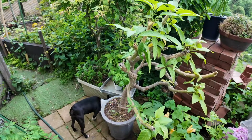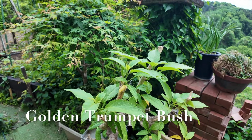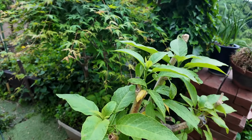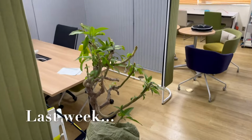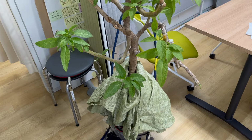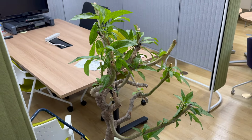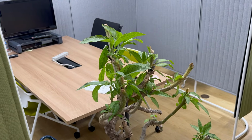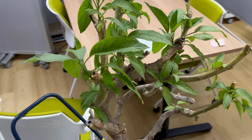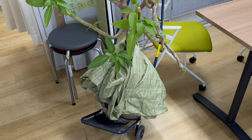Okay, and here's the new addition to the garden. Another golden trumpet bush. It's given to me by my colleague, David. Well, I'm here at work, and I'm preparing to take this home with me. This is a golden trumpet bush that a colleague has gifted to me. The one that I have at home is the one that he gave me. So, I'll have two now. This is an interesting look. Very interesting look. Okay, let's get this home.